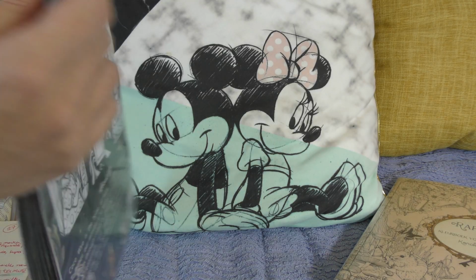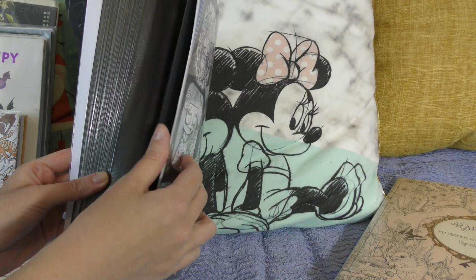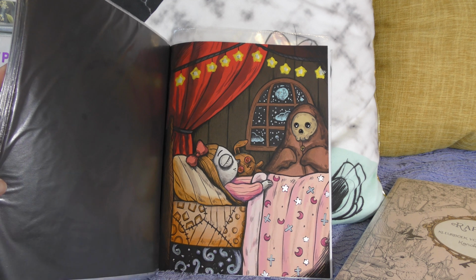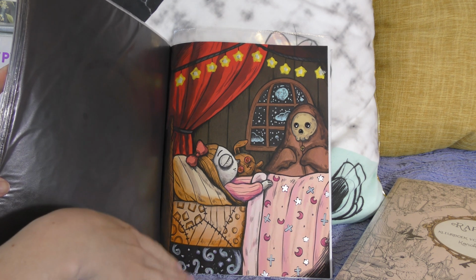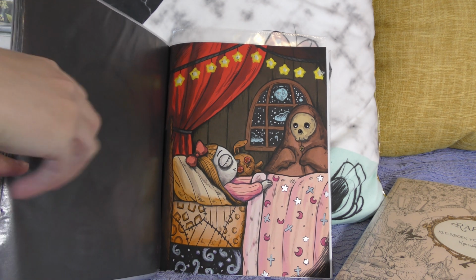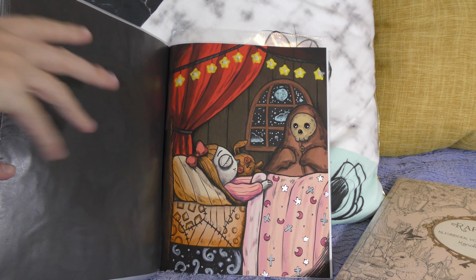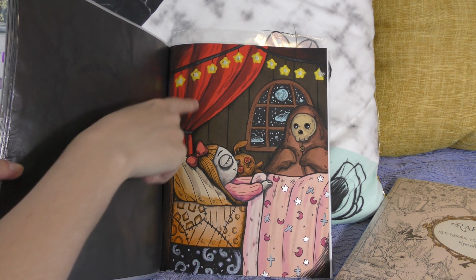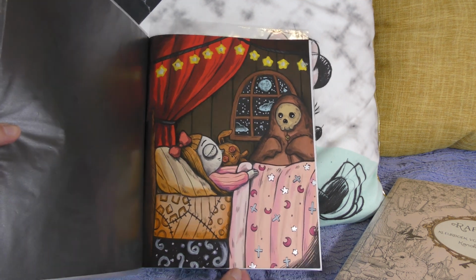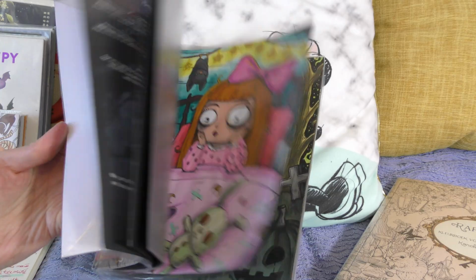And the last but not the least, I have finished my Spooky Girl book, and I did the last page. So I did this page with my alcohol markers, and then I made some shadows with my watercolor. I've used some very cheap material inside. I've used some really cheap acrylic markers in this page, some glitter markers, some metallic markers, and that's it for this one. So all of this book is finished.